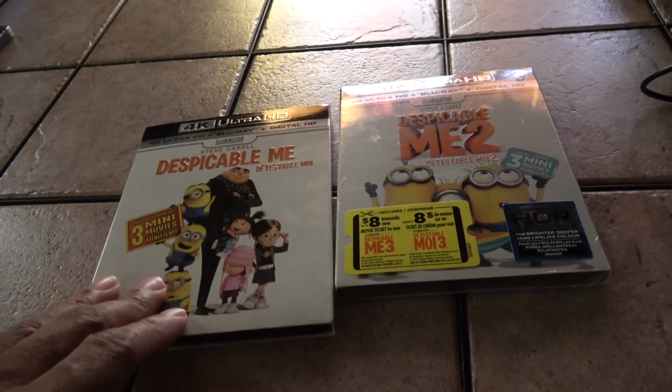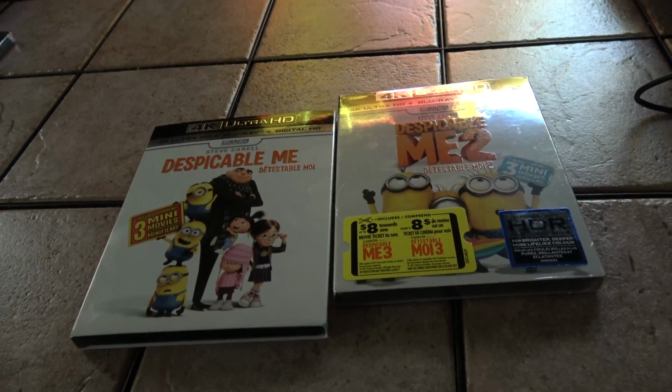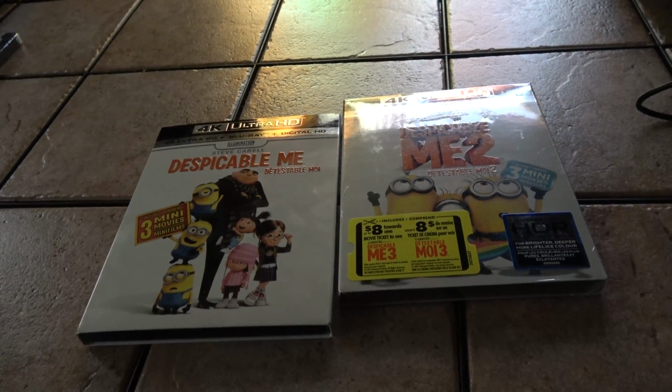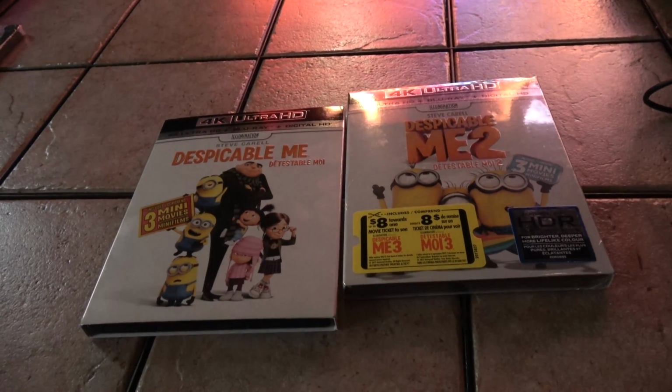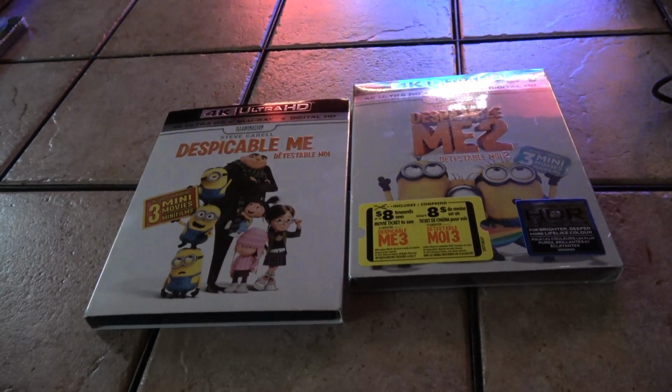These movies look amazing. Now, as I was saying before, resolution wise, you're not really going to see much of a difference over the Blu-ray, especially if you have a television that's upscaling. Where you will see the difference is with the colors, with the HDR, and just the variations of colors and just how much they pop.